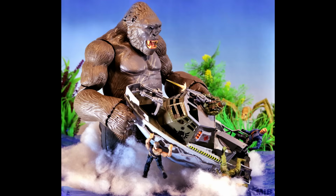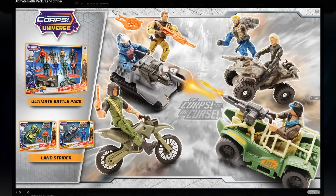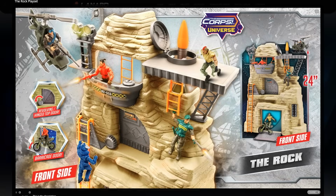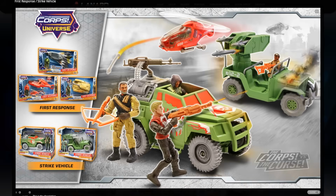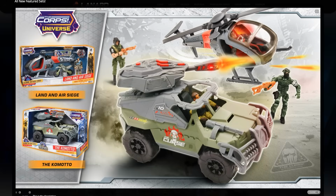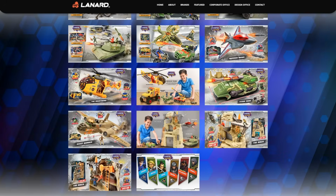For a toy line, the scaling all works well enough, and even if Kong doesn't have another monster to punch, you can have a blast putting him against the military. The core had a ton of other playsets and molds that could have easily been repurposed for this toy line. Like this mountain called the Rock. It'd be fun to have Kong smashing into this thing. But that's kind of the good news here. You can easily grab any characters or vehicles from the core toy line and flawlessly incorporate them into your Skull Island display or play. You can have Kong take out an entire army.